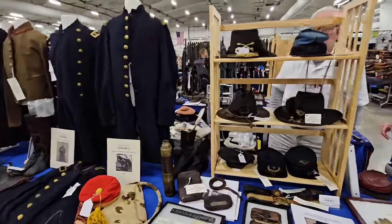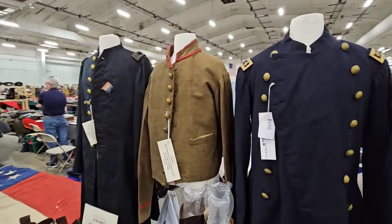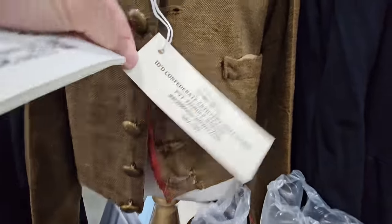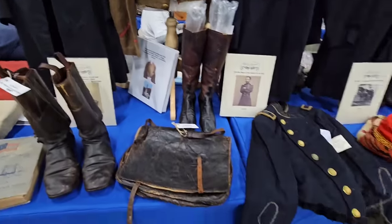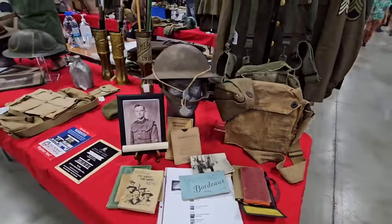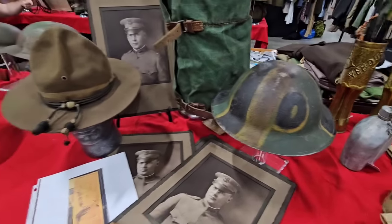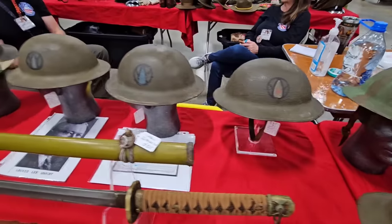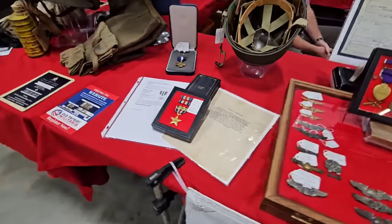Yeah, they're crazy. We've got some more Civil War items here. Real nice jackets. This one's identified. Pretty nice. All right, on this one we got some real nice World War I items. Real nice helmets. Unit pant. Nice swords. Silver Star.